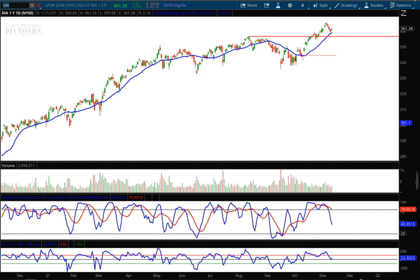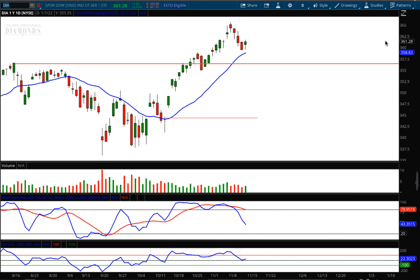However, the main difference between the Russell 2000 and the diamonds, as we see here, is that the moving average is already starting to act as a support level. And you could even see there's a smaller role reversal right here from this high. So we could see a little bit of a bounce here next week in the diamonds before pulling back all the way to this original role reversal support. So we'll have to keep our eyes on that.